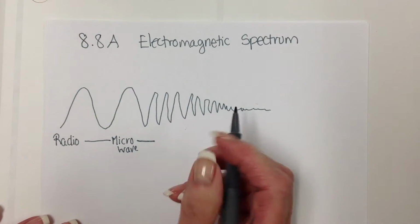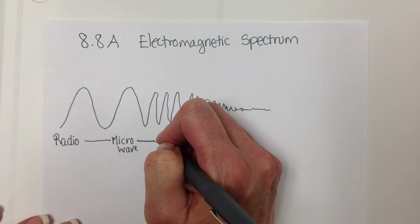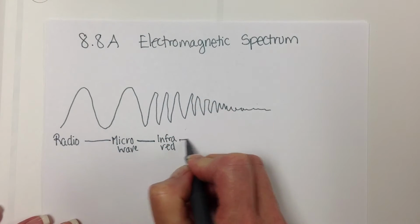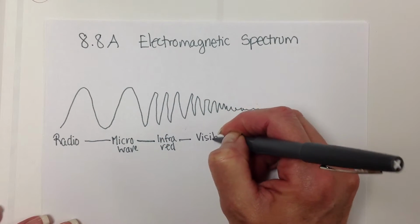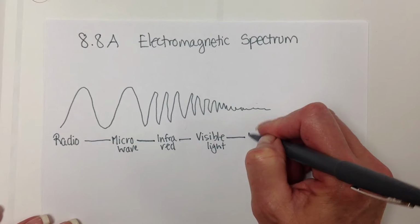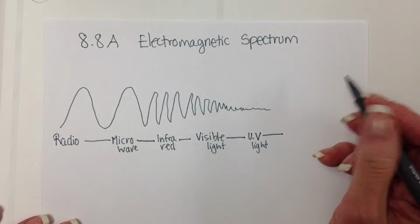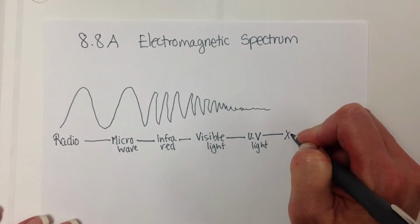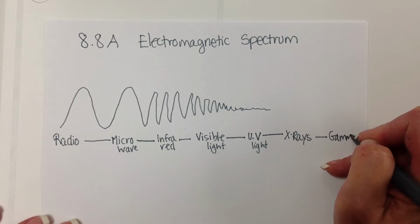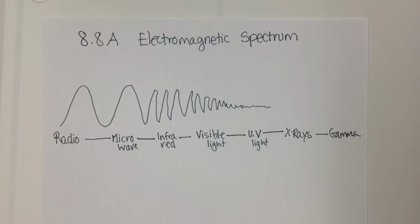Then something that's a little bit more harmful, because of its frequency or its closeness, is infrared. And then we get to visible light. And then past visible light we get to ultraviolet or UV light. Then a little bit more harmful are the X-rays. And then the gamma waves. So this is the electromagnetic spectrum drawn to the best of my abilities.